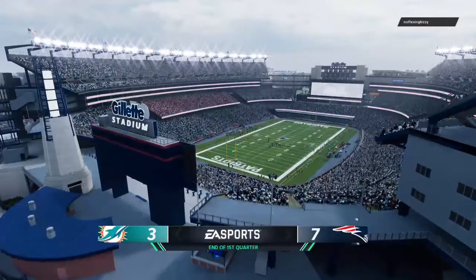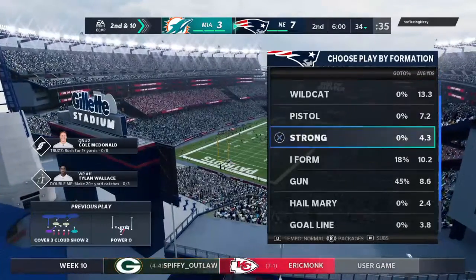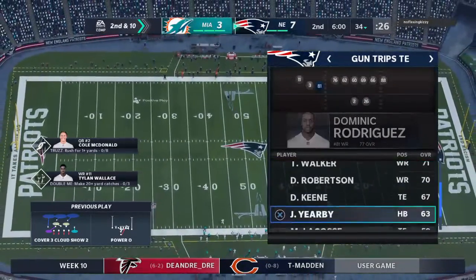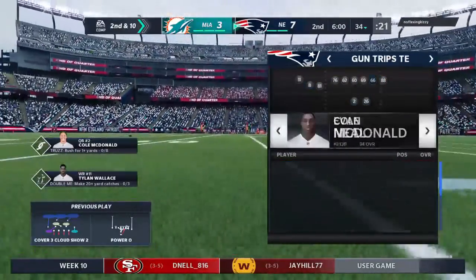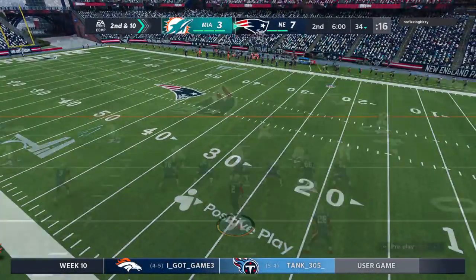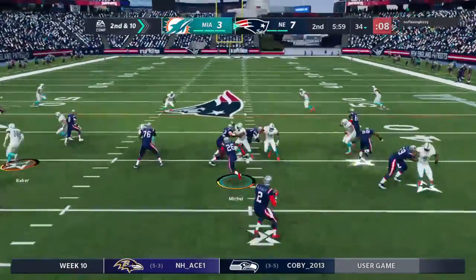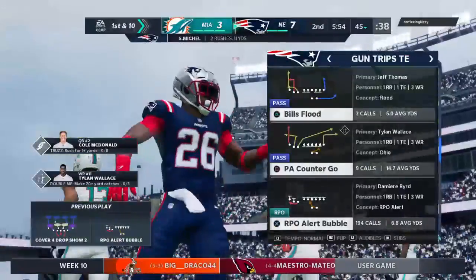He correctly figured that one out and made a really nice play. After one, 7-3 the score on EA Sports. Dolphins 3. From the gun, they run with Michel. And he's going to have a Patriots first down as he's got this up to the 45-yard line.